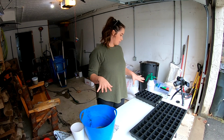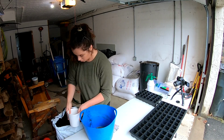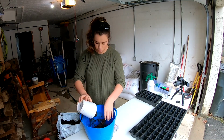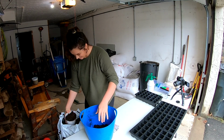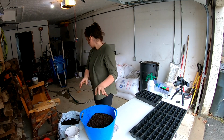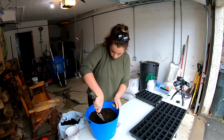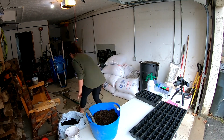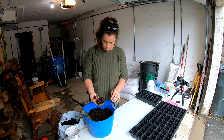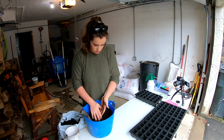So I think I'm going to start with rosemary and echinacea just because I know that I need a couple of plants of those. Man, it feels good to touch dirt again. I'm going to add a little bit of water to this so that when I squeeze it, it holds a little bit of its form. Okay, see, that seems about right.